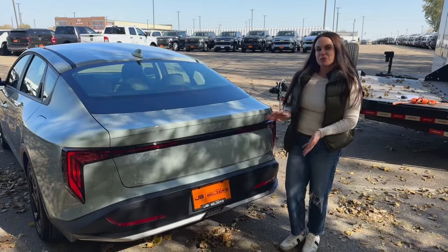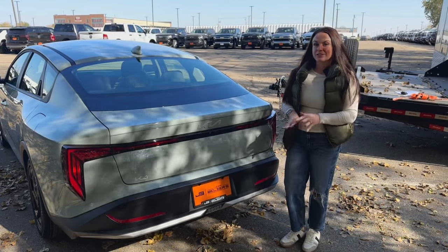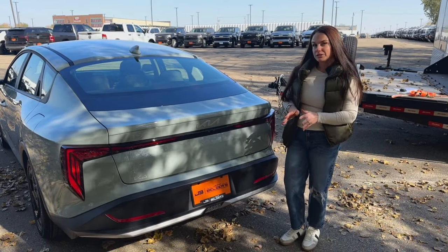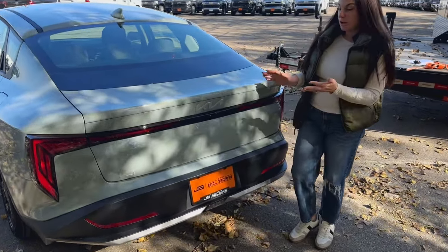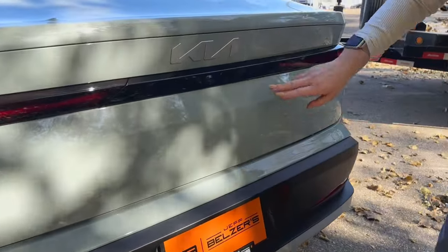In the back of the K4, there's a standard option on all trim levels here that might not seem like a big deal to you, but I think it's a really big deal. It's a clearly displayed button to automatically open the trunk of the car.